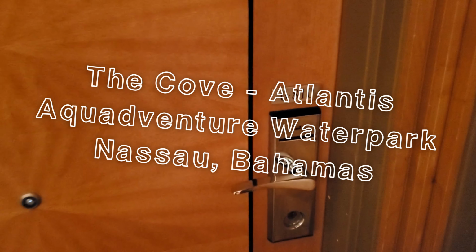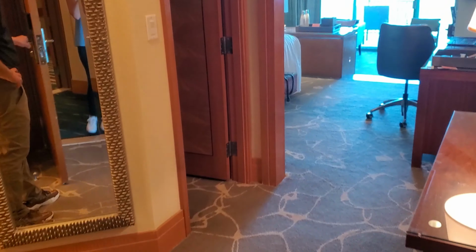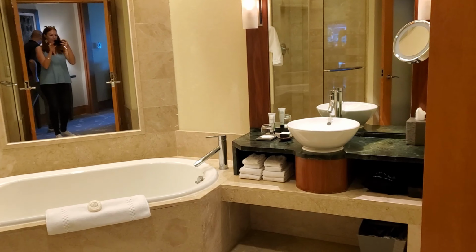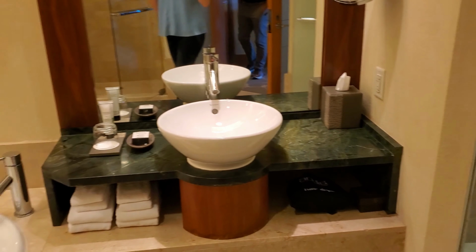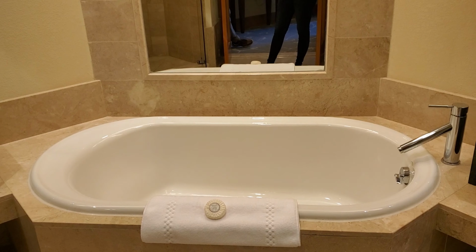We are in suite 6810 here at the Cove Atlantis. Really nice spacious room right as you walk in. Have the bathroom right away. Really spacious, good size. You do have 2 vanities and the good size soaking tub.